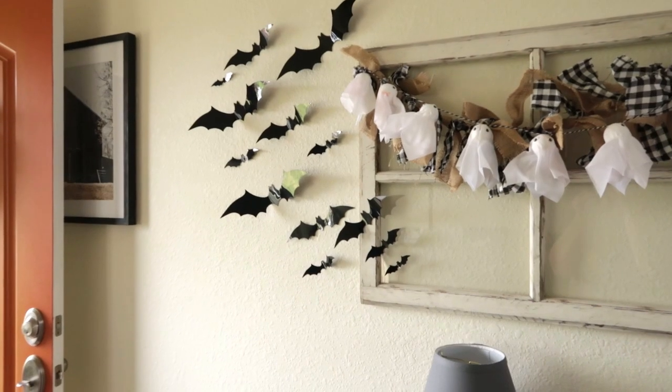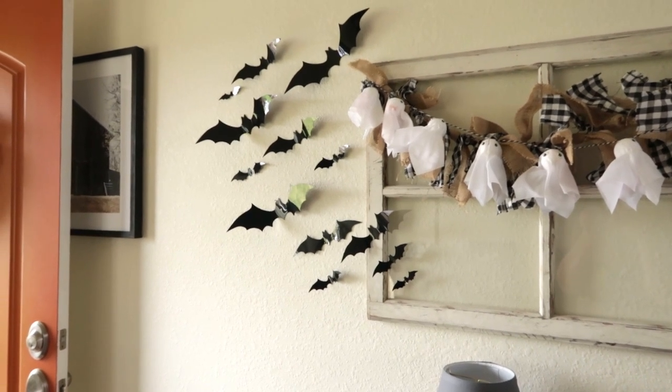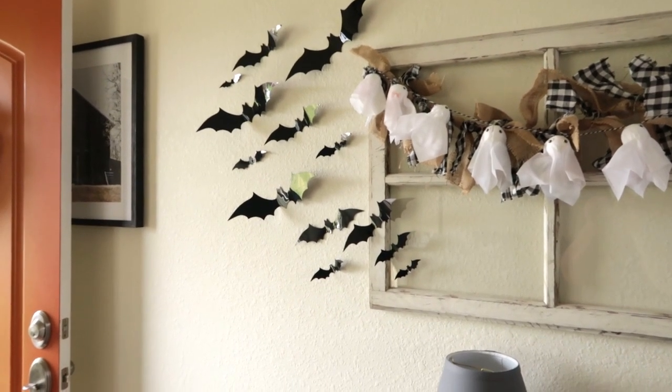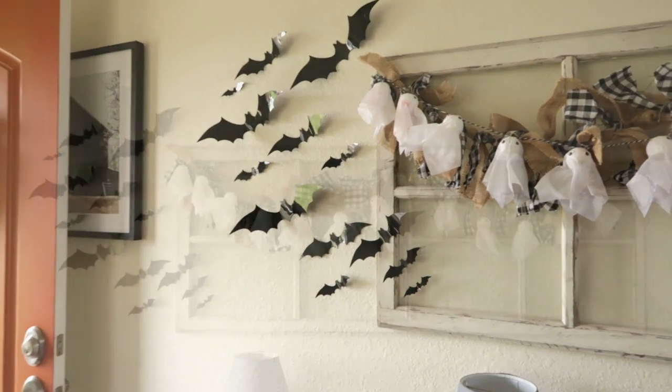How fun is this? So I decided to have them look like they're flying in front of my vintage window and then up onto the wall. I really like those.